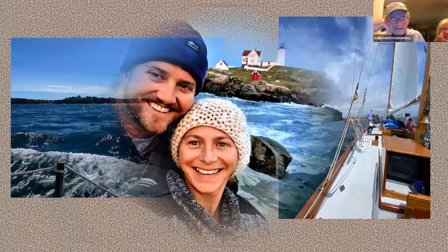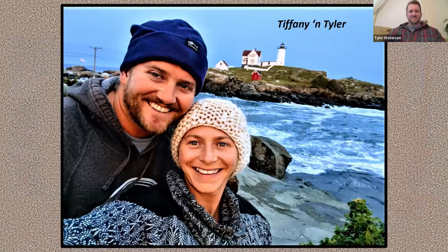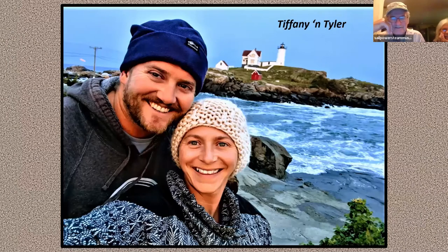And there's your partner. Yep, there's my better half, Tiffany. Two happy people with a lighthouse in behind. My God, that's a great photograph. That is a great photograph. Couldn't do any of it without her.